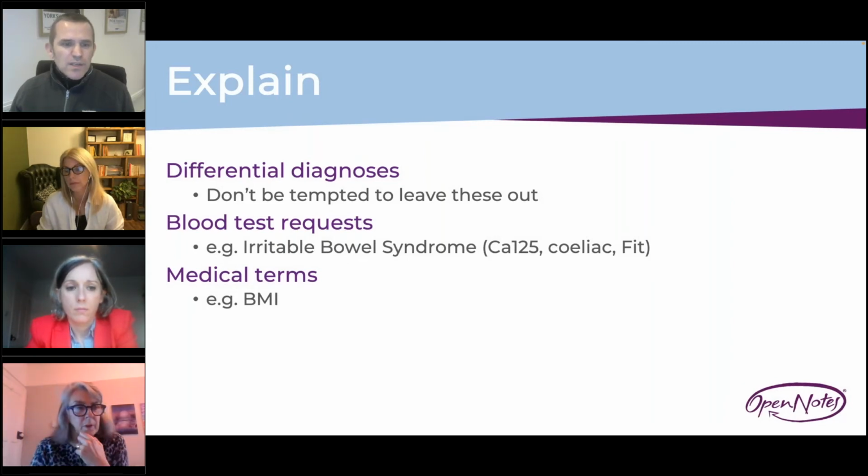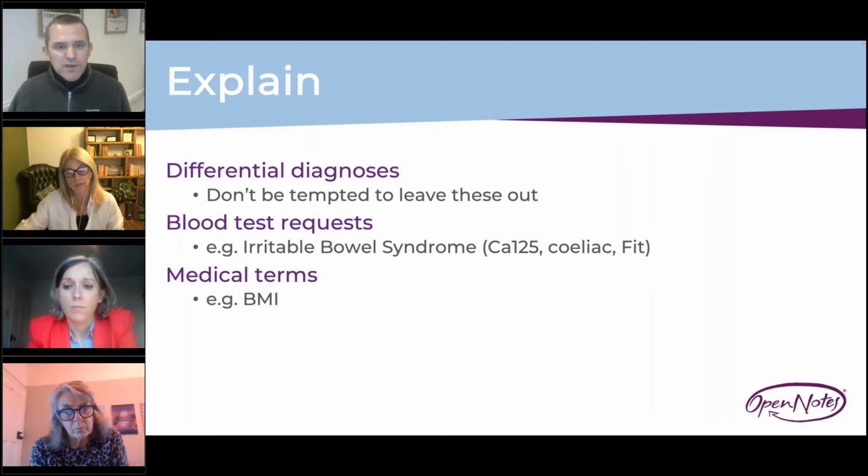And then it's also an opportunity if we are using medical terms such as BMI or body mass index, to just say, BMI, that's your weight accounting for your height. I'm just going to put that in, we're aiming for somewhere between 18.5 and 25. Yours is 27. You could view it as an opportunity just to tell people a bit more about how you're thinking. Next slide.